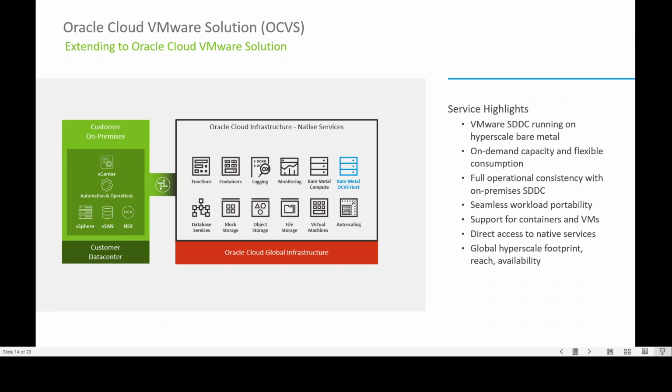Beyond infrastructure as a service, we can see functions as a service, container as a service, of course, as well as a number of management services like logging and monitoring. Over on the top right, we see bare metal compute, which is really where our story gets interesting. And since August 2020, when it went GA, a variant of the bare metal with the VMware Cloud Foundation SDDC stack installed on it.